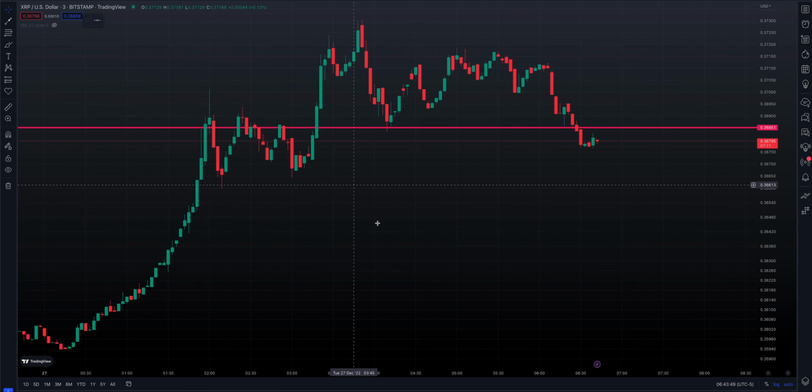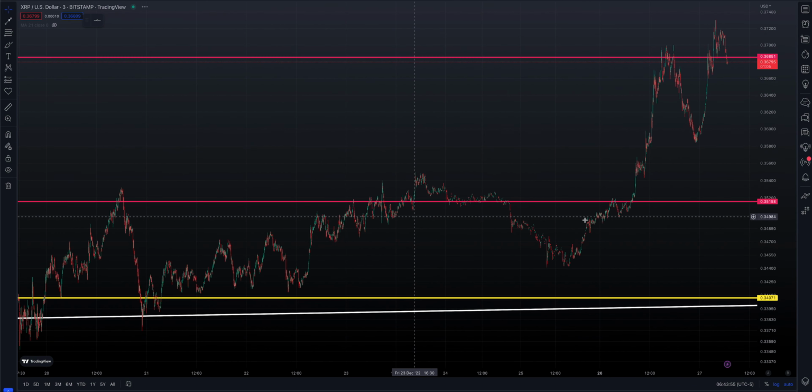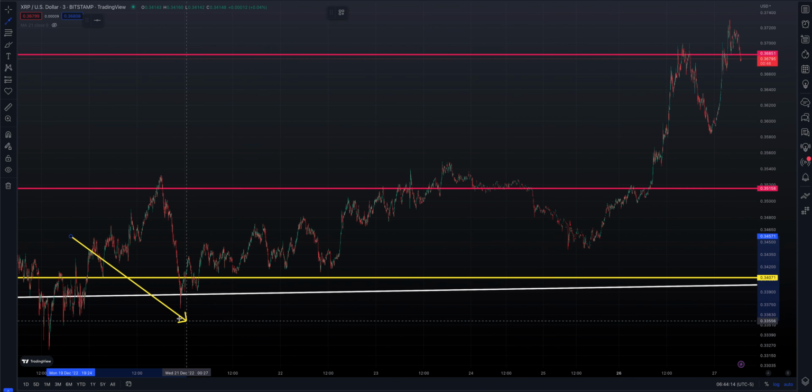So this is a 3-minute chart. Let me zoom back here. We're going back to the 22nd of December. Strong rally up to our 35,158. Tried to get above it. Resistance got pushed back down. Came down big time to our support lines.